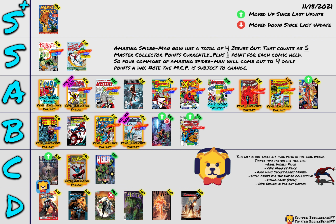The What If Spider-Man I moved up. It has 455 secret rares. It's actually a decent comic. It's not the most expensive comic, but it does have a decent physical price. So I felt the need to put it in the B zone.